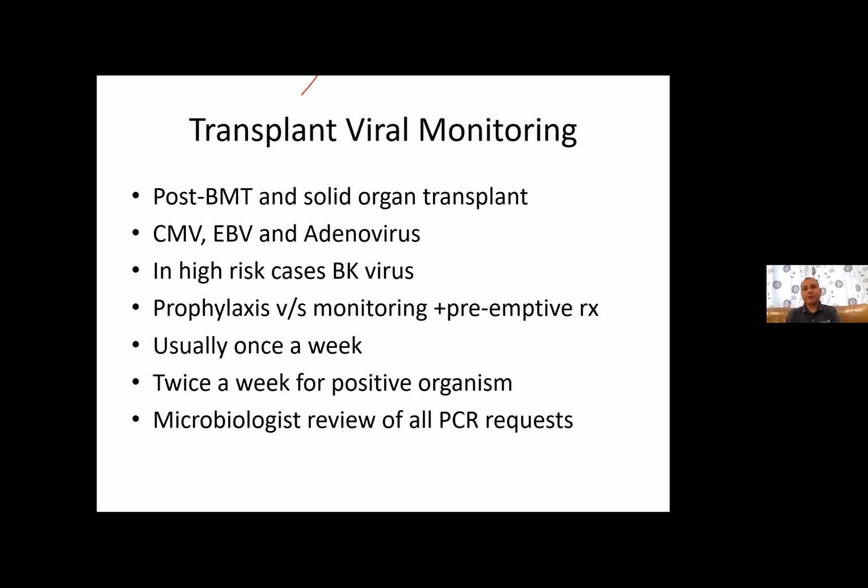Another example of diagnostic stewardship is transplant viral monitoring. Now, as you would know, post-bone marrow transplant and solid organ transplant patients are at increased risk of their own viruses, like, say, CMV, EBV. They come back because those viruses, once in your body, remain in your body forever, waiting for the immune system to go down. When the immune system goes down, they start to replicate and can manifest as clinical disease.